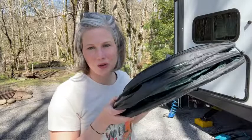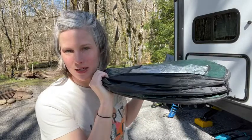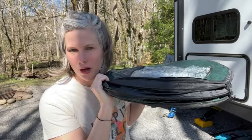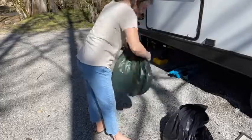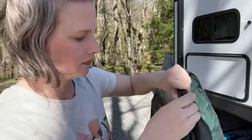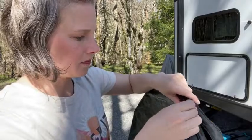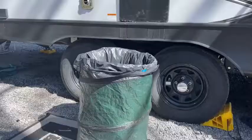This is the Coghlan's 33-gallon recycle bin. So why it's so great for camping, as you can see, it's completely collapsible. So you can easily store it in your camper when you're not using it. And then you have these tabs here to release it. And then it pops up and expands into a trash can.